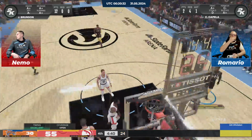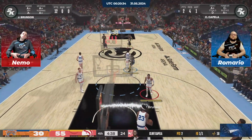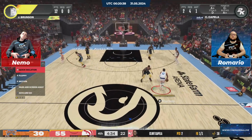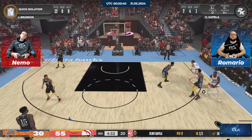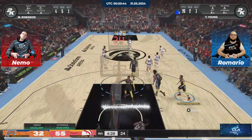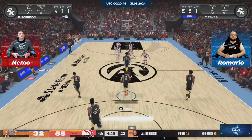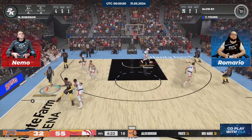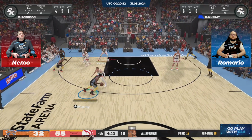And good recognition there from Trey. It's part of his role. He's got to find open guys. The Knicks shooting about 35% from the floor. Not much falling for them. Brunson goes in. That one drops for him. Now, that play never gets old. The pick and roll will still be an offensive staple 100 years from now. Trust me. And Young kicks to Murray.